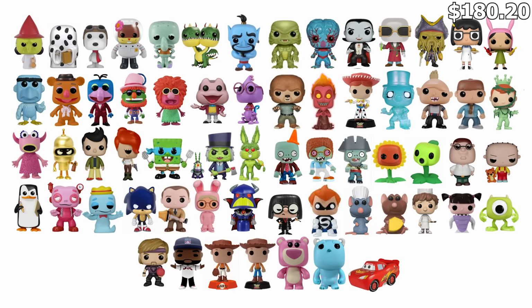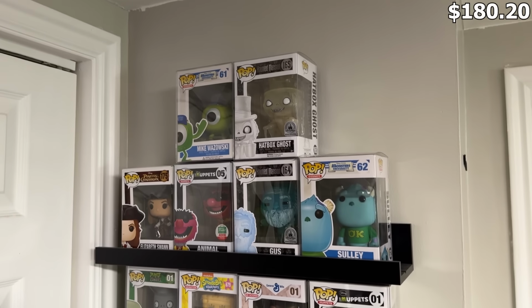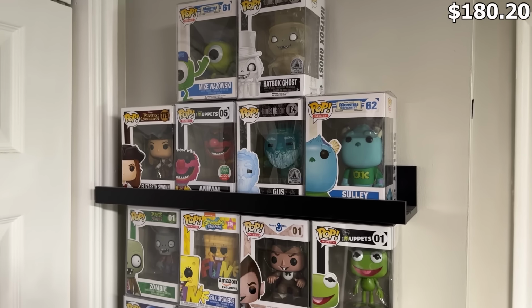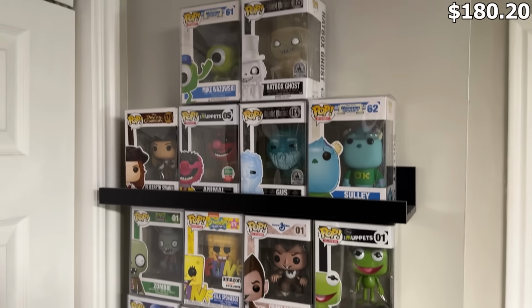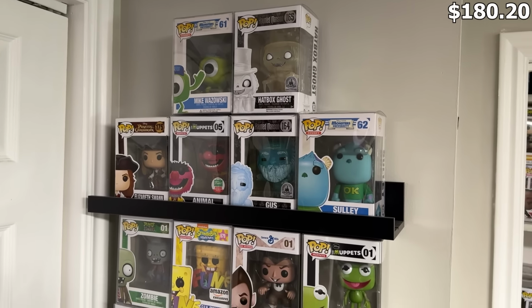Speaking of grails, should we go check out the shelf real quick? Okay. Dang, you guys are looking great, looking fantastic. It's crazy to think, guys, that I've added all of these just with a $0 start, hustling, finding good deals at thrift stores, Facebook Marketplace. It is definitely possible for sure, but there's a quick look at all the grails again.